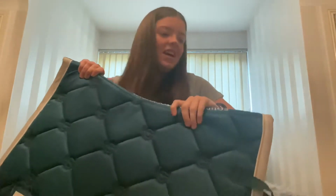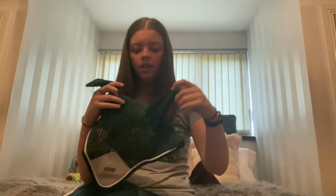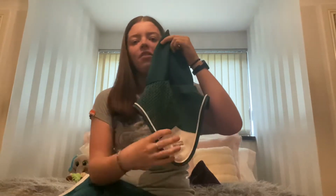Oh, I love this. Green's my favourite colour, so this is amazing. And of course, matching ear bonnet with the little cream bit. I love this little cream detail.